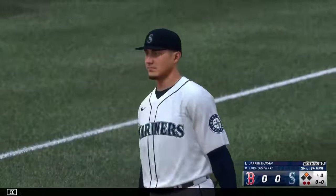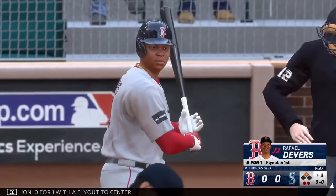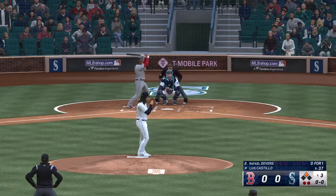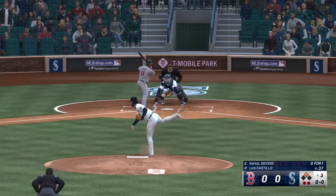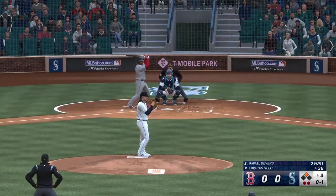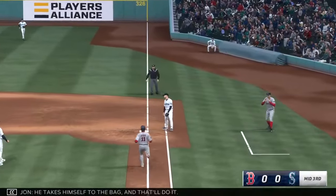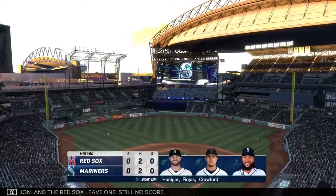The third base. And it's Rafael Devers in the box. 0-1 with a fly out to center. Ground ball right side. He takes it himself to the bag, and that'll do it. And the Red Sox leave one. Still no score.